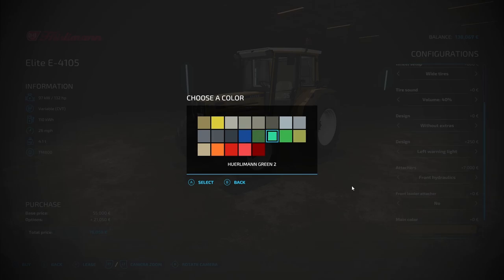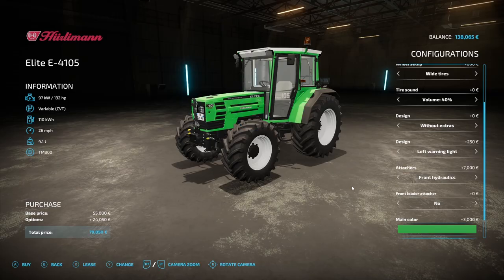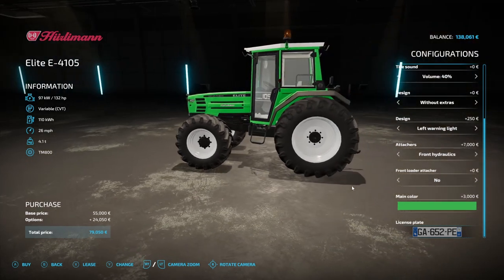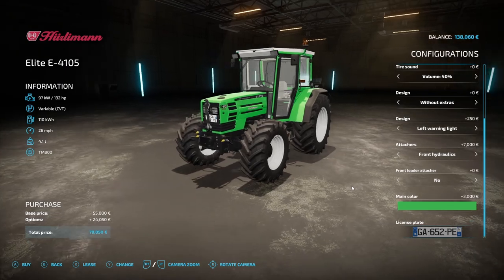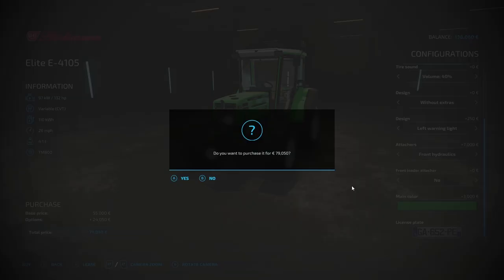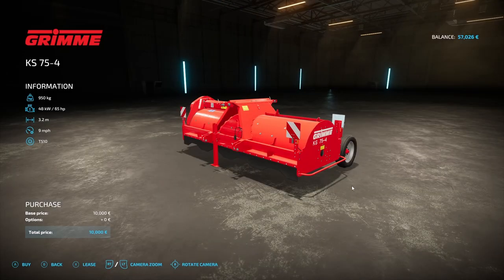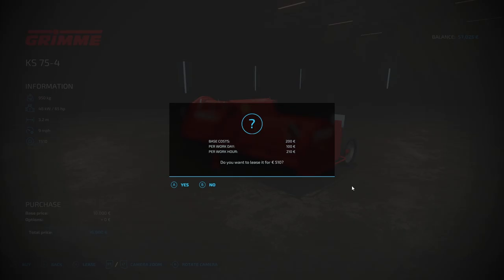In any event, let's just change the color of this tractor to something slightly different, just so that I know which is the newer tractor. There we go, our brand new Hurleyman, exactly the same as the other except for the color and the age. I must say it does work pretty well as electric tractors go. Right, so we need to get a topper and we need to get a harvester for the potatoes.